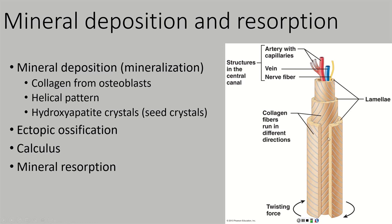And once these collagen fibers are laid down by the osteoblasts, next the osteoblasts begin laying down those hydroxyapatite minerals that we talked about onto the collagen fibers. As those hydroxyapatite are laid down, there are these small crystals that we call seed crystals. And the process is kind of like if you've ever made rock candy. You start with just a few little crystals of sugar on a string, but then more and more sugar crystals start to build onto that. Well, the hydroxyapatite seed crystals do the same thing. Once they are deposited onto the collagen, other minerals will start to grow, and those crystals will get larger and larger, mineralizing and hardening this bone.